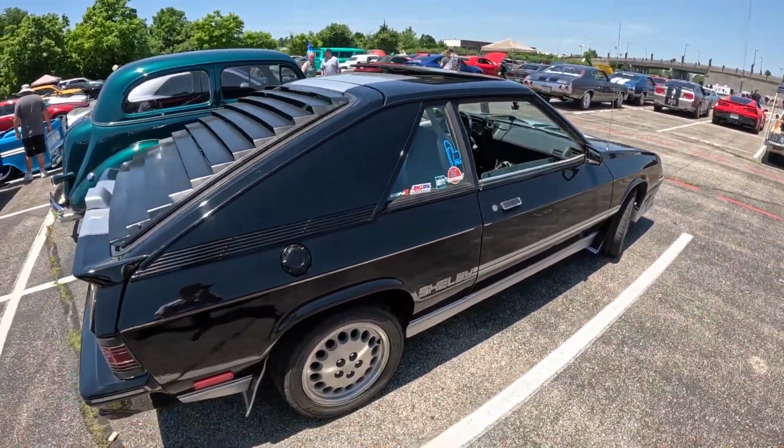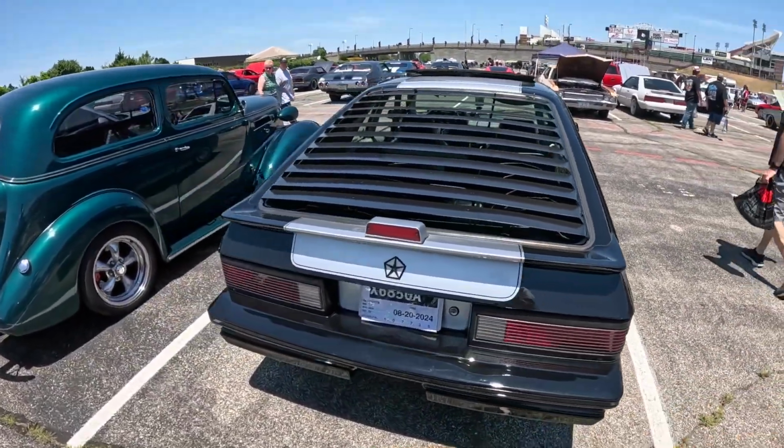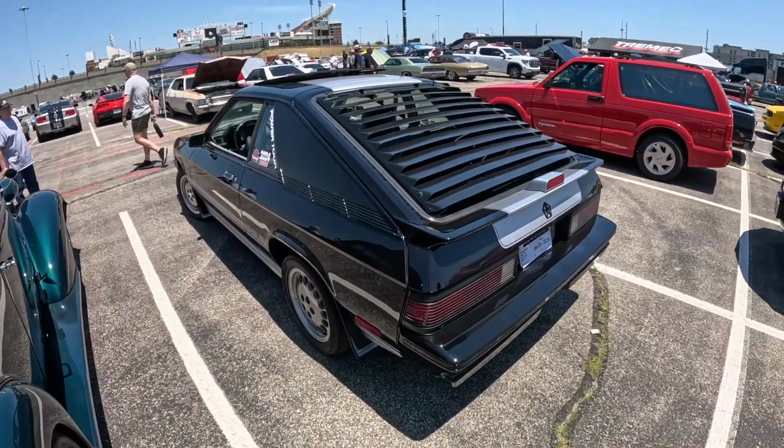If you come across one, you want a Shelby. You know, it's not a Ford Mustang like everybody wants, but hey, I think it's really cool. I think it's got a nice look to it. If you are into the 80s look, this is a nice car for you.